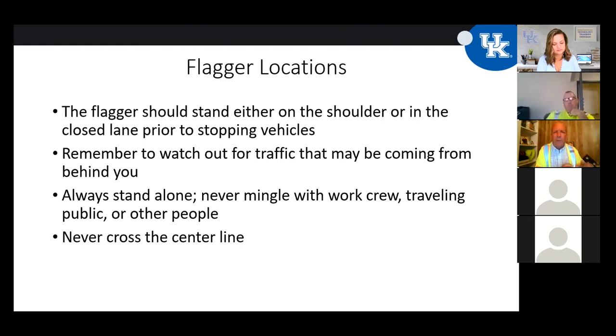If you've ever been on US 421 between Frankfort and Midway or Midway and Lexington, that roadway is a true east-west corridor. Even though it's 421, it's going straight east and straight west. And the woman, the sun was in her eyes and she never saw the flagger. So we had a fatality. We had a 37-year-old male that passed away. And I believe he had 3 or 4 kids and a wife there in Versailles.